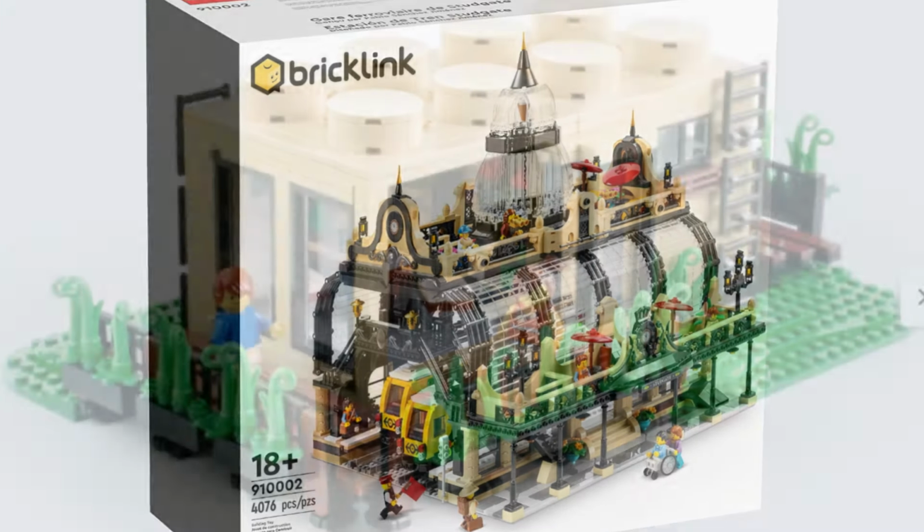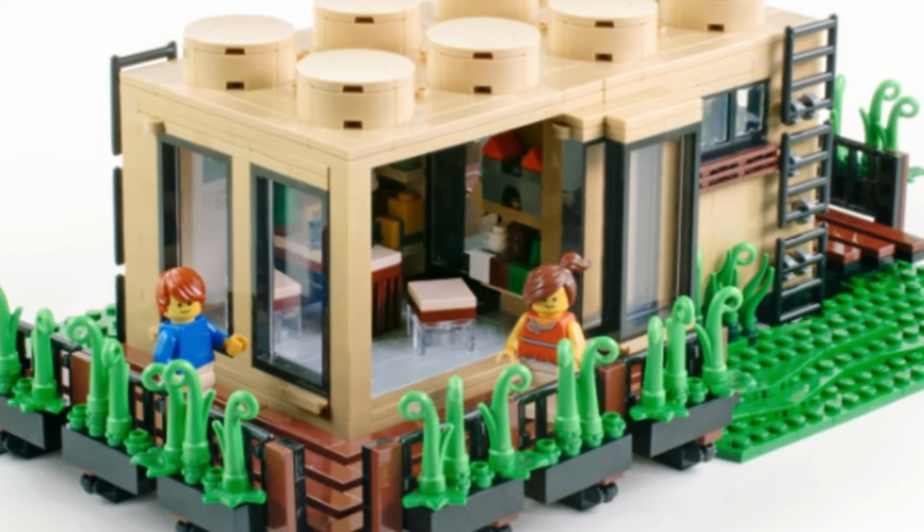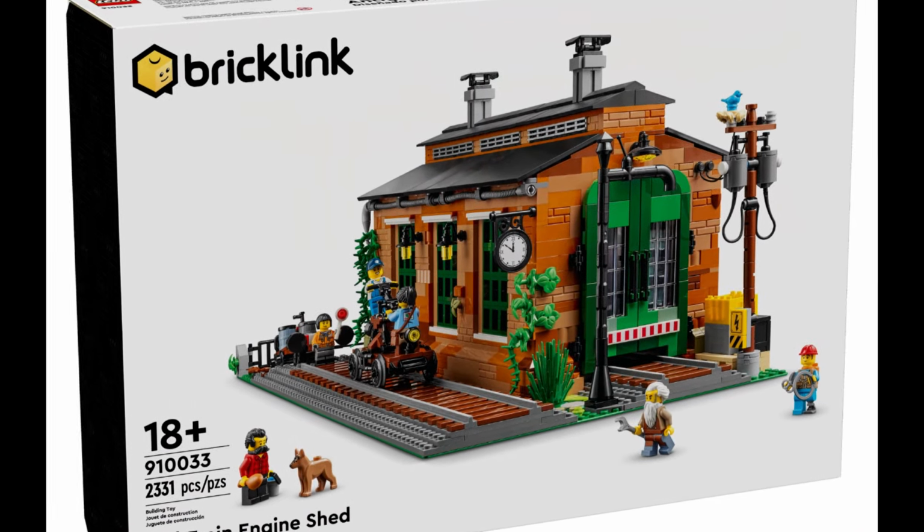Outside of this, I should have 2 reviews coming up soon, just waiting on a couple of sets to arrive. And I've been working on a modular style mock, just don't tell the LEGO group.